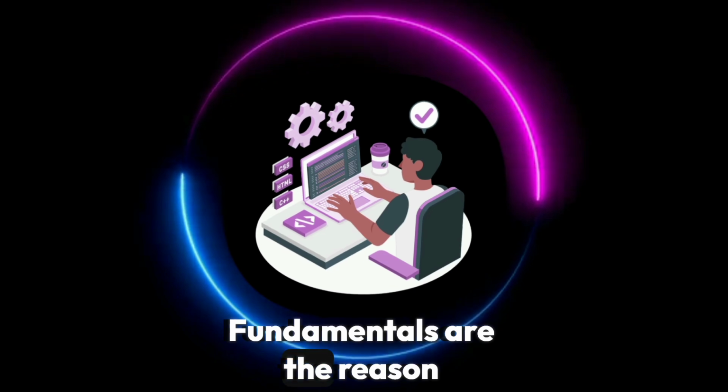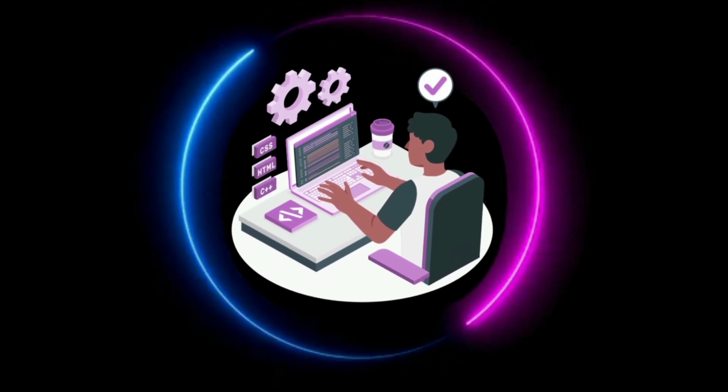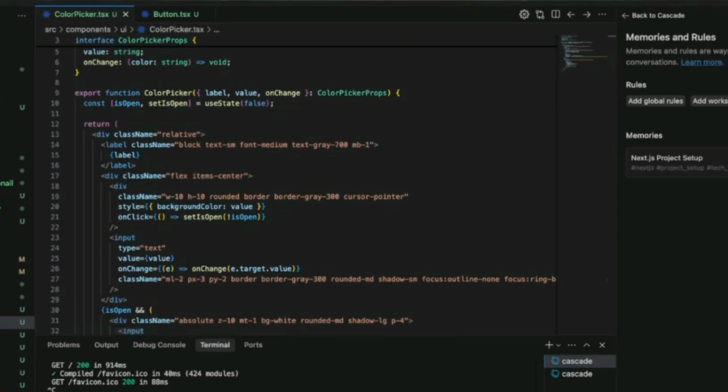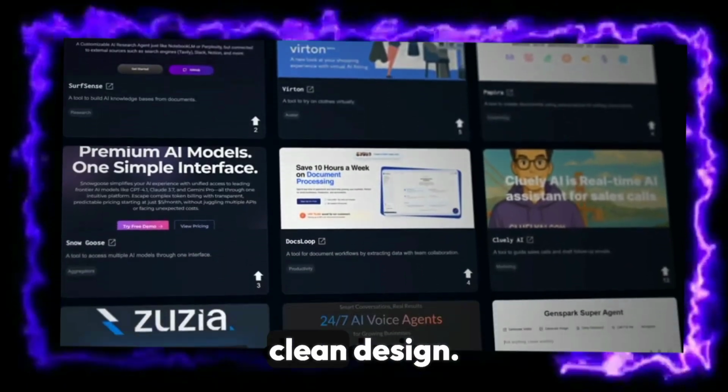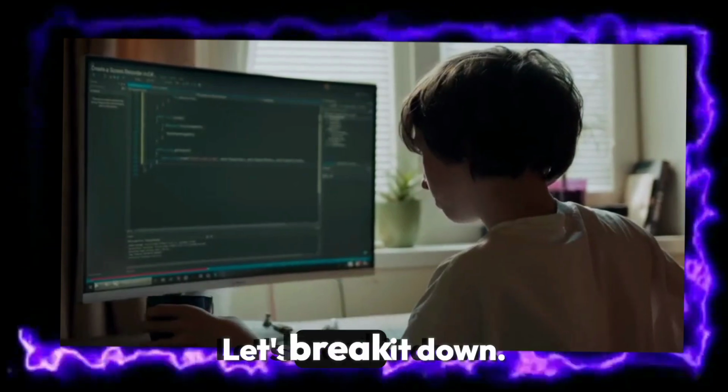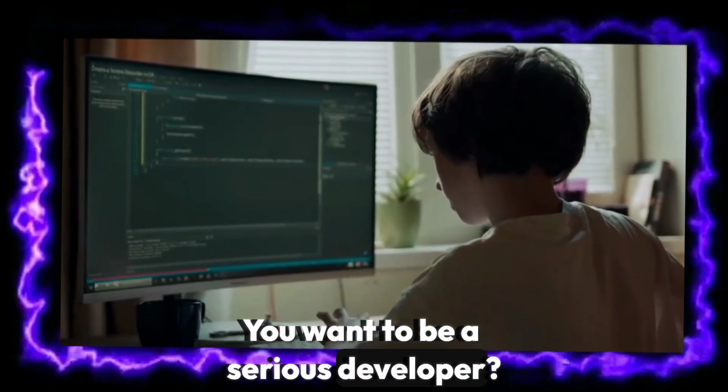But fundamentals are the reason anything in code works. They're the invisible skills behind every great app. They're the building blocks behind every clean design. They're the substance behind the style. Let's break it down. You want to be a serious developer?